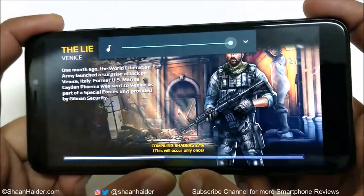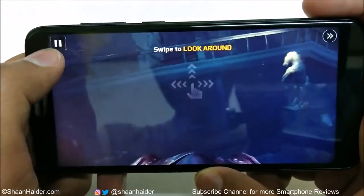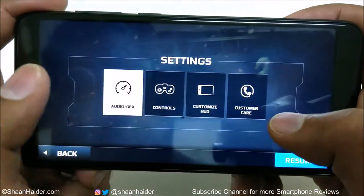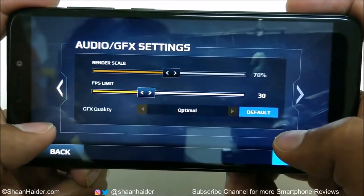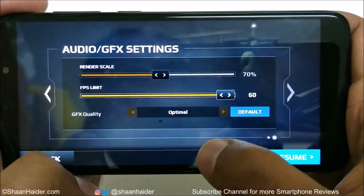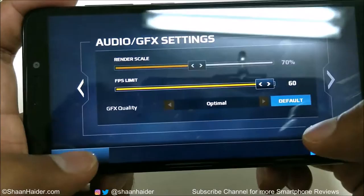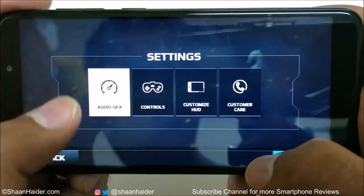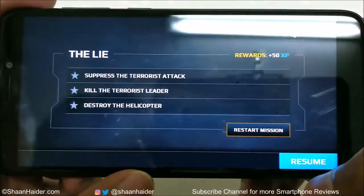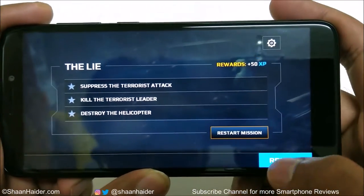So the volume is full now. It's not so loud. And here I am going to select the FPS limit as 60 and the graphic quality selected as optimal. I cannot make any change here, and the volume is full here as well, but still it's coming a bit low from the speaker. So let's play the game and let's see how good our Desire 12 is going to perform.